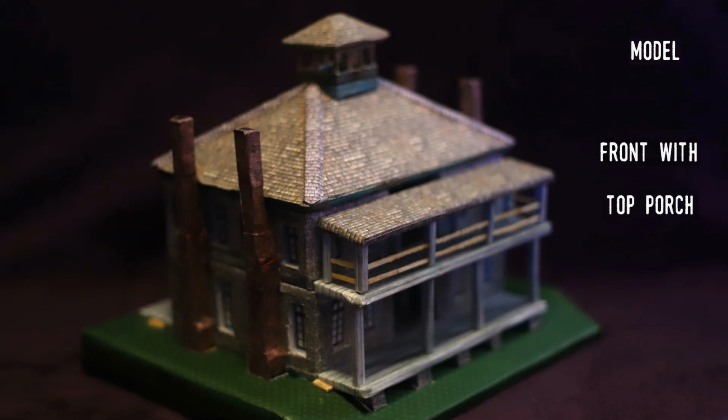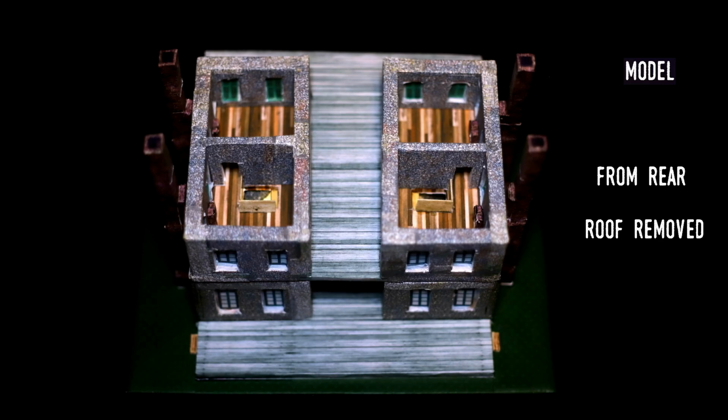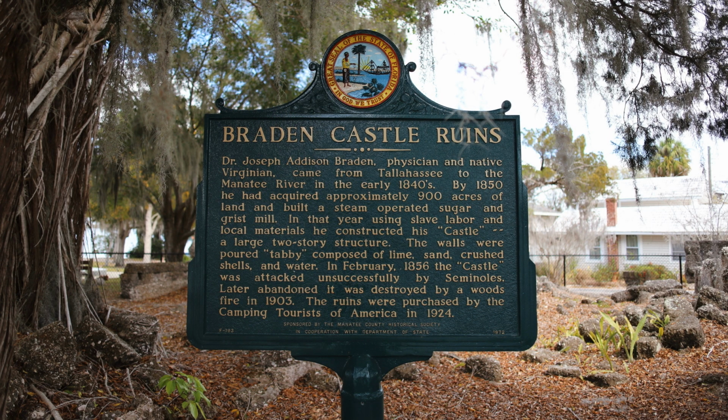I'll be contacting people in Manatee County next to see if there's more I can learn. Maybe I've duplicated work that's already been done, though it's been useful for me. Braden Castle deserves to be much better known. It's an early plantation located in what was, at the time, one of the most isolated places in Florida.